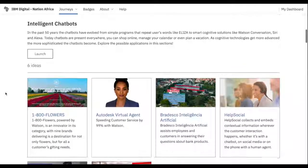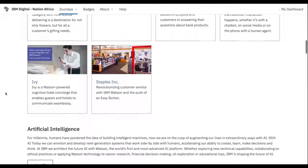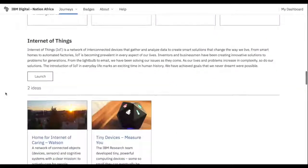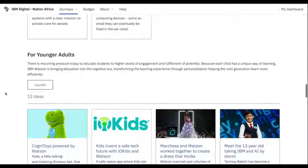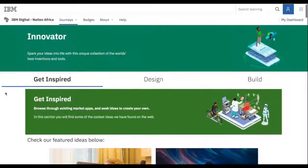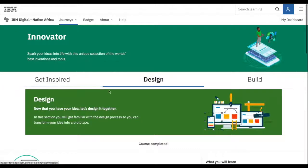You can explore other ideas in this section that IBM and its partners have implemented on different technology topics such as AI and IoT, and get inspired for your next idea. After getting some inspiration, we go on to the Design section.